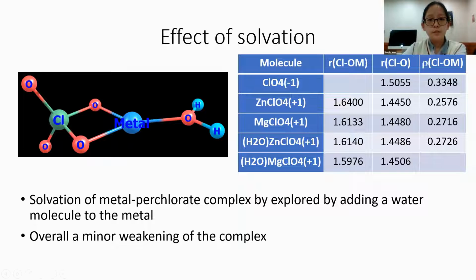And next, we tried something very important, and it is to test the effect of solvation. And the reason we did this is because the whole reaction takes place inside a solvent, the water solvent. And it was necessary to see how the water molecule would affect the interaction. When we look at the bond lengths, there is only a very minor difference. We did see a minor weakening, so the lengthening of the bonds, but there wasn't much change. It wasn't big enough to shift the entire configuration of the complex.